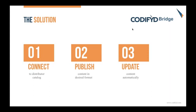And lastly, the content had to be updated automatically. So the software allowed us to automatically update this, and it's intuitive, so it learns, so that the time frame to go to market is much reduced.